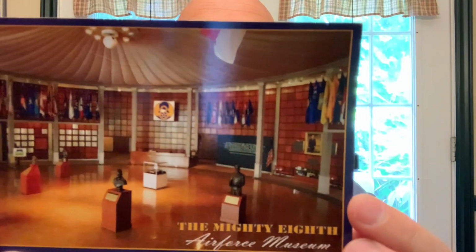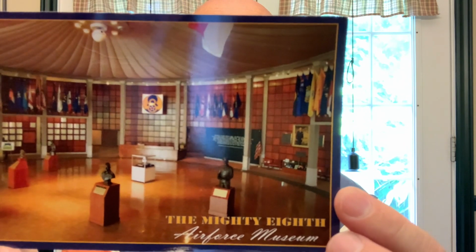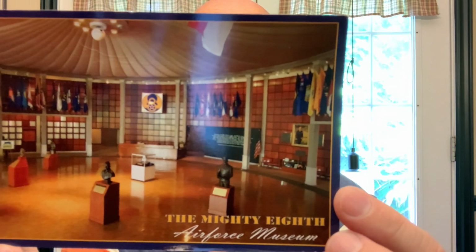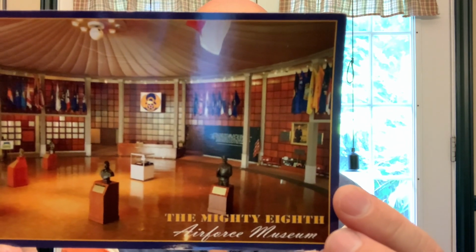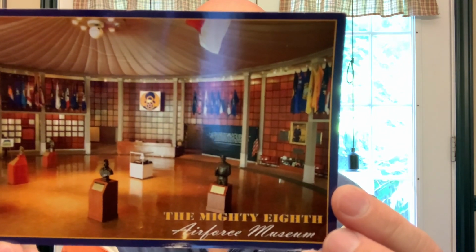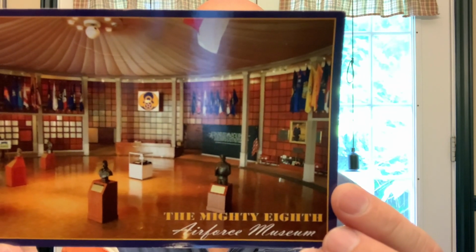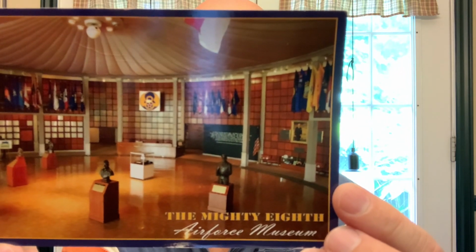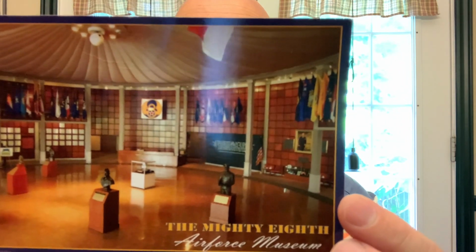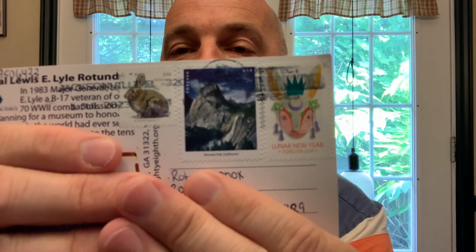And this here that we're looking at is the General Lewis E. Lyle Rotunda. And in 1983, Major General Lewis Lyle, B-17 veteran of World War II combat missions, initiated a planning for a museum to honor the greatest air armada the world has ever seen. Today, the museum pays homage to the tens of thousands who sacrificed in this effort. There we go. We have an aviation museum. There are the stamps. So thank you, Betsy, for that.